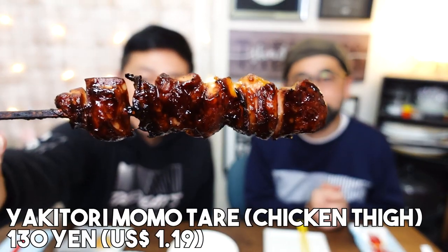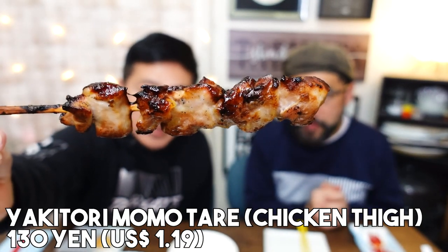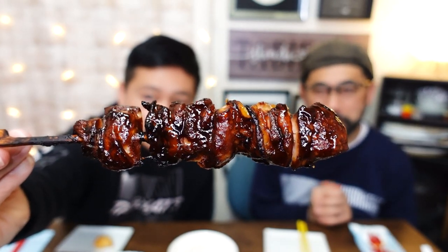All right, next one I want to try is the yakitori. Momo yakitori tare. This is the momo tare yakitori, which means chicken thigh with yakitori sauce. They sell this one with the yakitori sauce or just salt. Yeah, some people like yakitori just with the salt. That way you can taste the chicken flavor a lot better. But I'm going to try the sauce one.